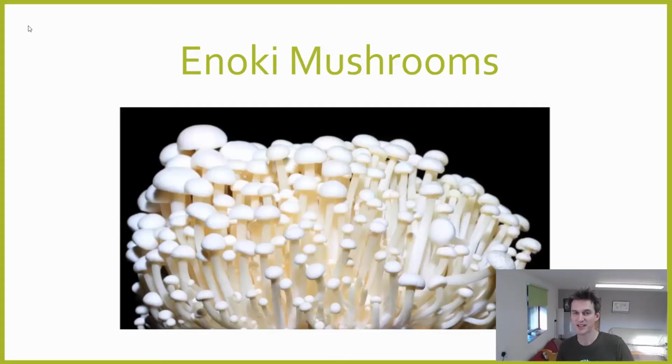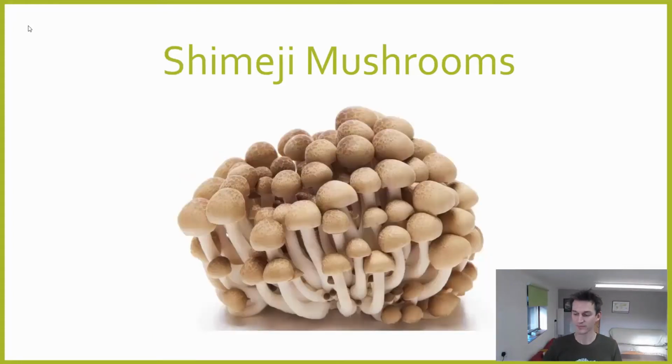Next up, we've got Enoki mushrooms, which you've probably begun to see in stores as well. In the last 2 or 3 years, they've really become quite popular, and a lot of supermarkets are now selling mixed punnets which include Enoki mushrooms. They're really unusual looking. They're grown under slightly different conditions with high CO2, which causes these long stems, trying to search out to find the oxygen. And the end result is a really unusual texture. It becomes a really firm, almost crunchy mushroom. It's delicious in stir fries and in soups.